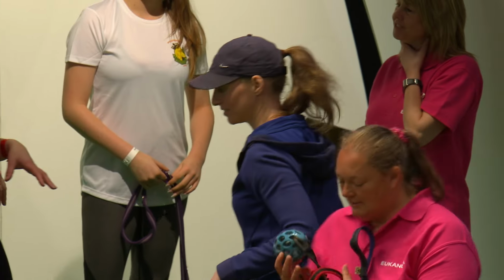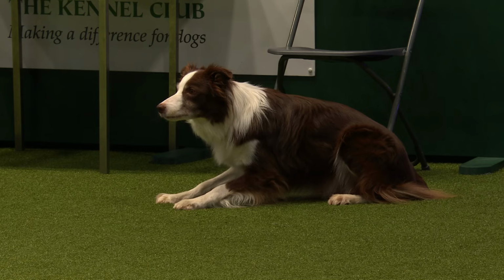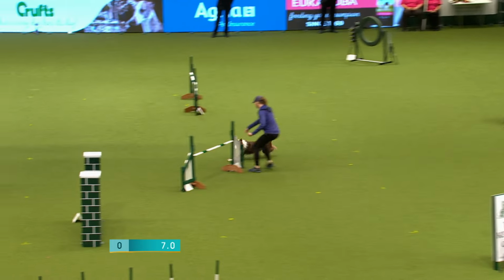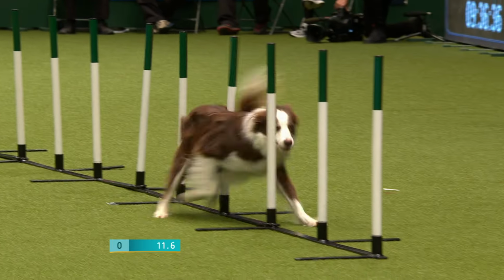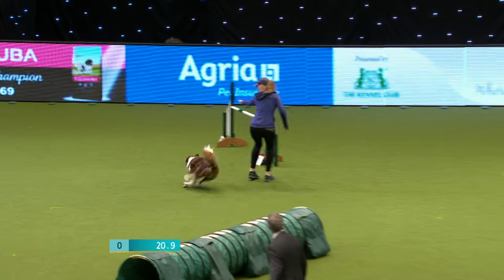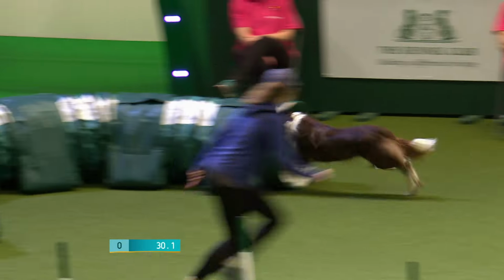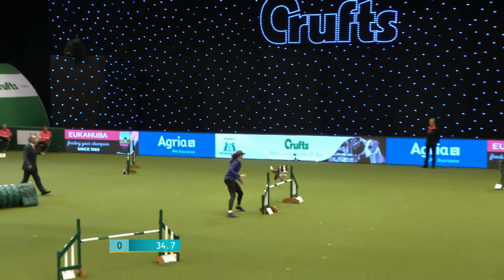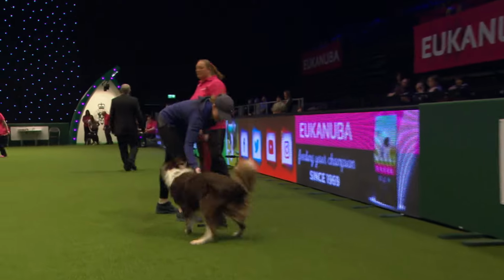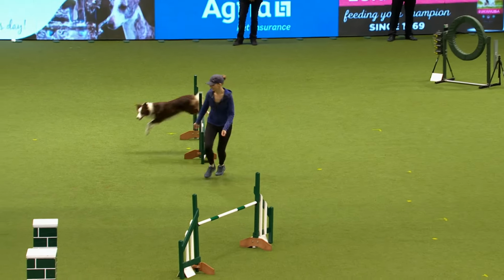So next to go on the line, Rebecca White with Rusty, the Border Collie. Mendip Star, Flame of Glory. And we're off, through the tyre. Front cross into the tunnel. Just managed to hold her ground there. Nicely into the weaves. Checking in with Rebecca there as we go into the tunnel, straight down to the far side, into the far tunnel. Got to get round the outside. Oh, just took it the wrong way, unfortunately. So that is an E in that last line, unfortunately, for Rebecca and Rusty. What a shame.